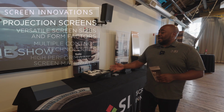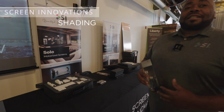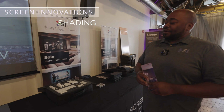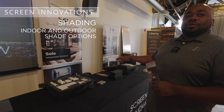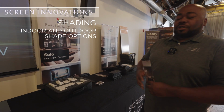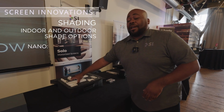When we start coming down the line here, we come into our shading category. One cool thing that separates us from some of the competitors out there is we have a very cool ecosystem, indoor and an outdoor solution. So you provide your clients with a total package, a total solution. And while we're here, I'm just going to start off with our Nano line.